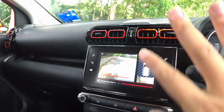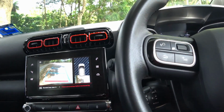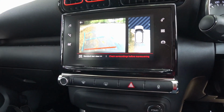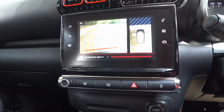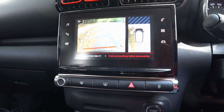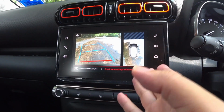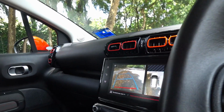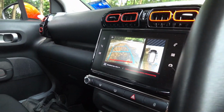Now, let me just play around with this a bit. I'm going to turn my steering angle. You can see how the image turns, and the stitching actually is rather good. Okay, so we'll address that another time.